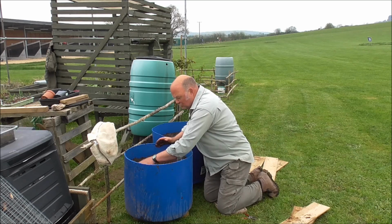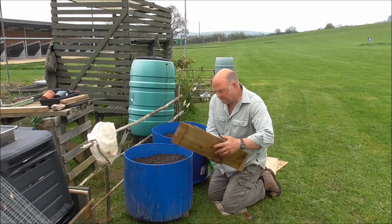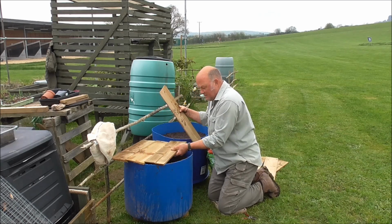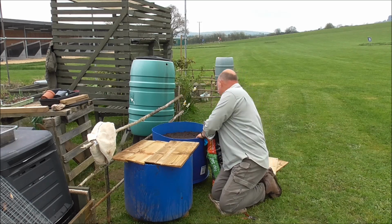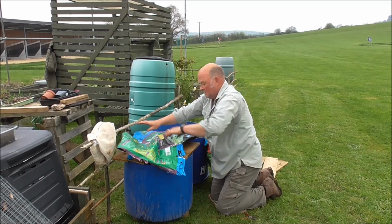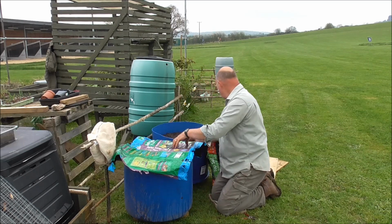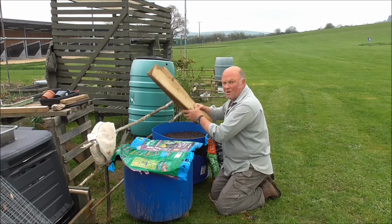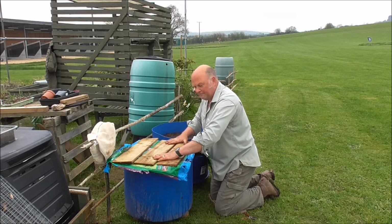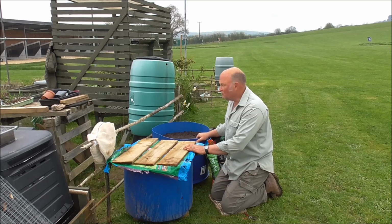So we shall see. I think that's damp enough. So the theory is I'm now going to cover that, exclude the light, exclude the rain, and we'll see how they go. In a week's time exactly, I will take off this, and then another week from then, hopefully, I'll see some carrot seeds popping up. We shall see. Ever hopeful. Right, got one more to do. I'll crack on and do this, and then we'll move on to something else.